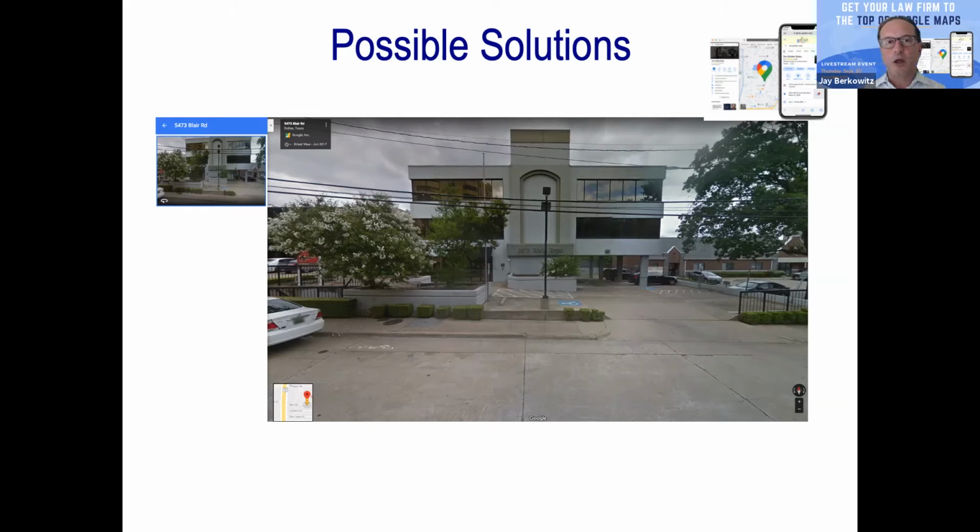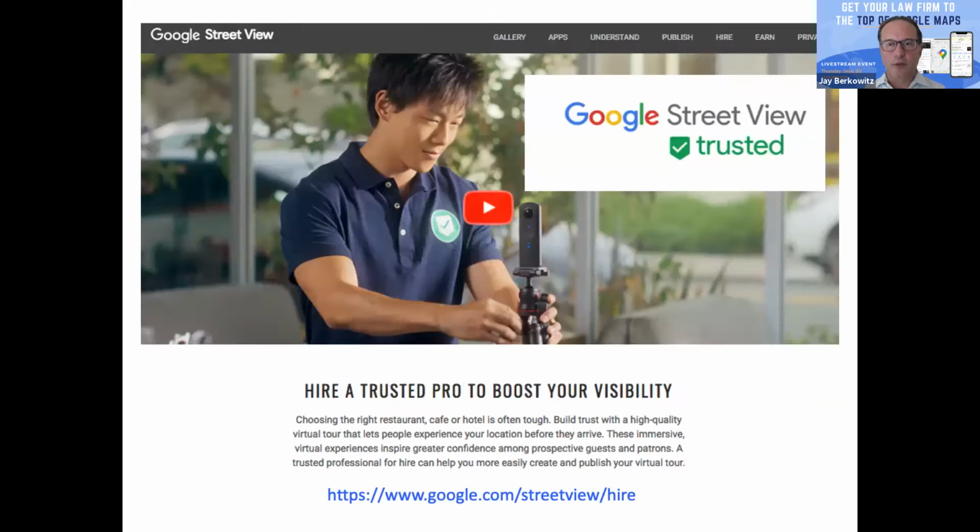They're going to have a small office in the building, but they did it as an investment, but they also physically own the building. Another pro tip is called Google Street View. This used to be like a must for Google My Business. It's still a bonus.